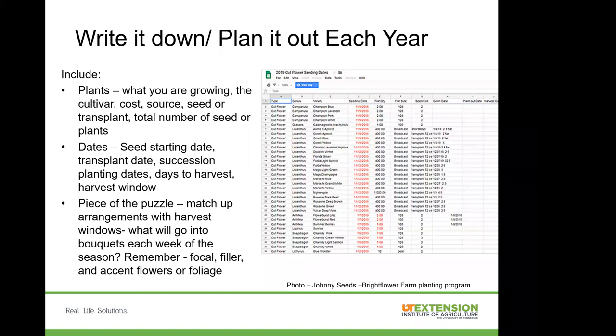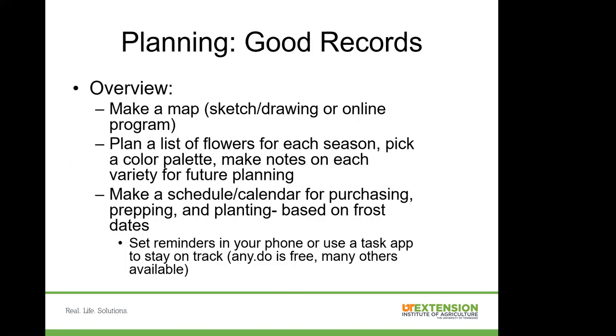Johnny's Seeds actually has some great mixtures, so they call them recipes, and you can find focal and filler, and I believe they call theirs accents as well. So again, you can look those up and see what those might be, and we have those on our publication as well. So again, for planning, make sure good records are always going to help you. So make a map, put a date on it, keep it for later. Plan a list of flowers for each season.